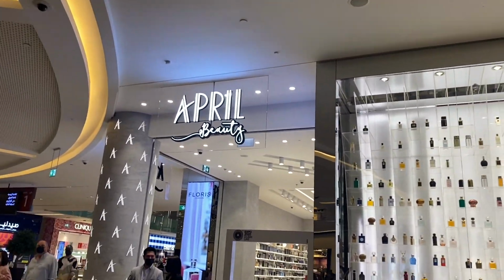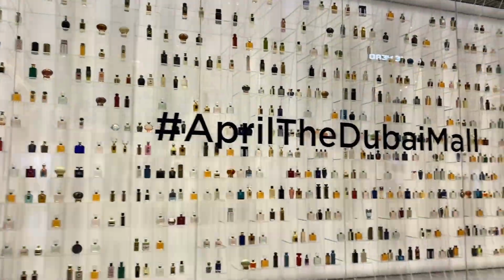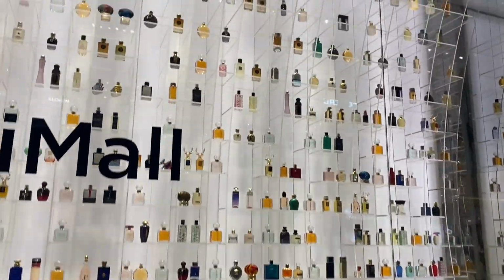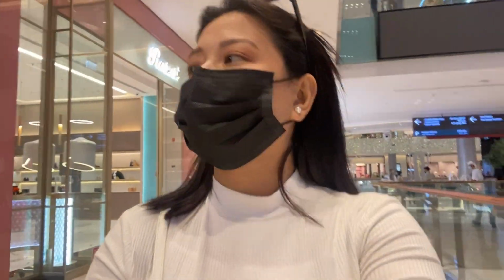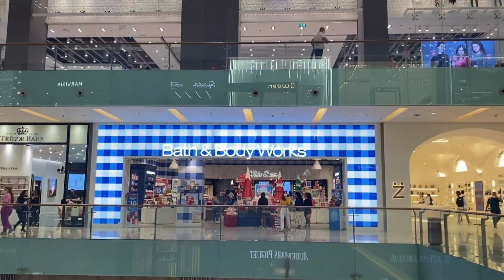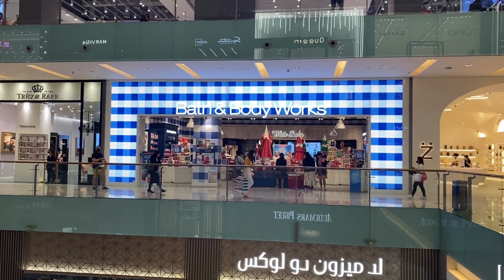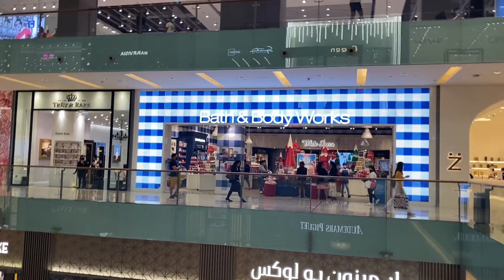Okay guys, this is the April beauty and yeah, these are all perfumes for display as you can see. Wow. I am so tired walking. My favorite shop for body wash, hand wash and lotion is right there. It's Bath and Body Works.